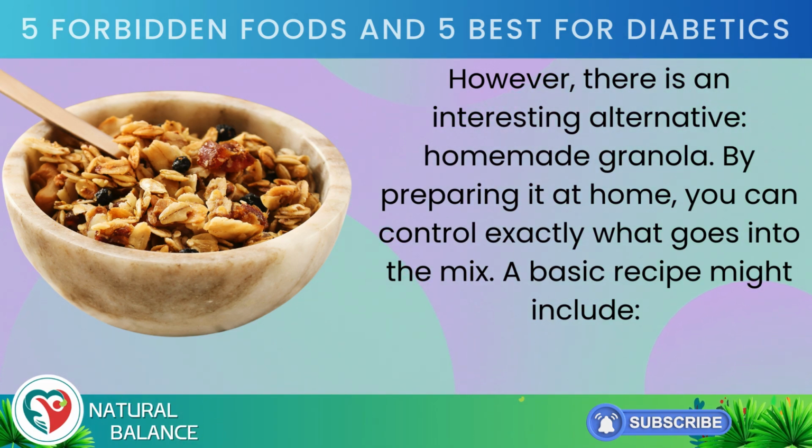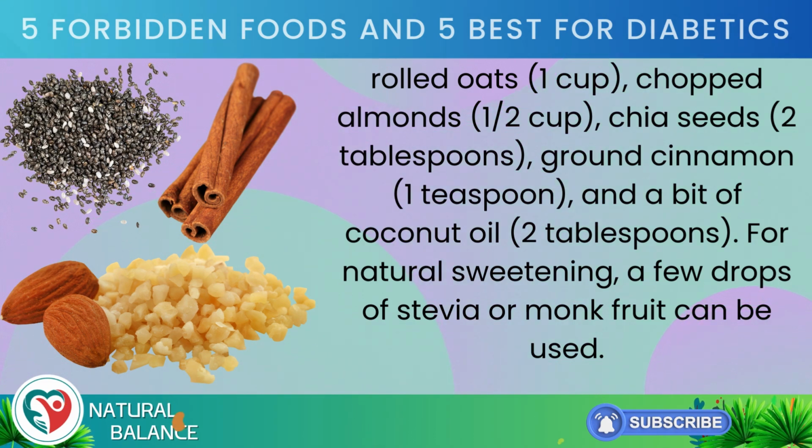A basic recipe might include rolled oats, 1 cup, chopped almonds, ½ cup, chia seeds, 2 tablespoons, ground cinnamon, 1 teaspoon, and a bit of coconut oil, 2 tablespoons. For natural sweetening, a few drops of stevia or monk fruit can be used.